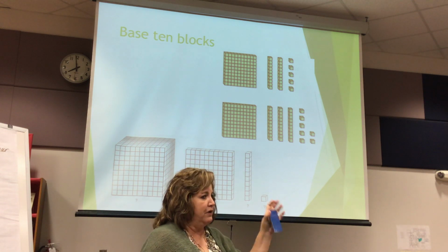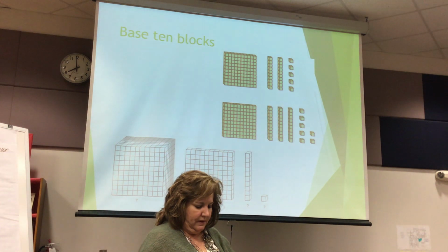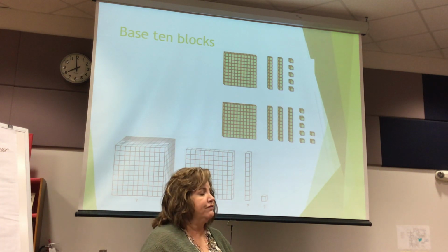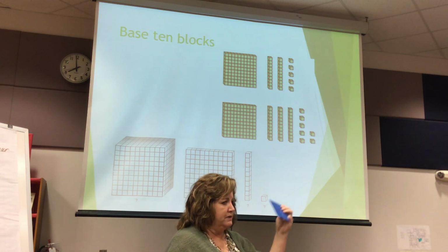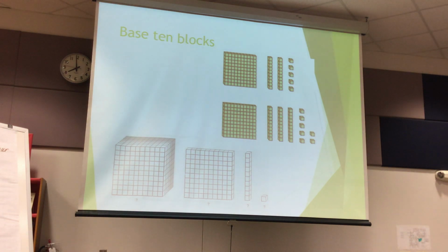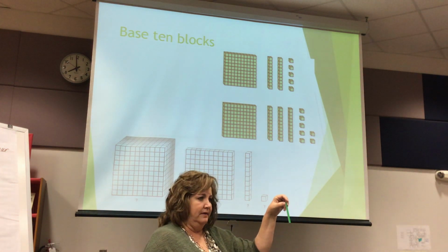They shouldn't have to count it. When they see this, they should know automatically that this is 100. This is called a flat, by the way. We want to use the right words. This is called a flat, and its value is 100. This is called a rod, and it's 10.